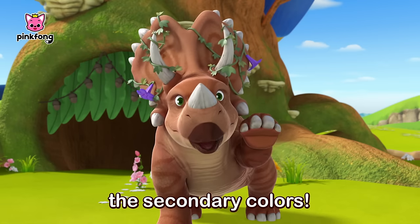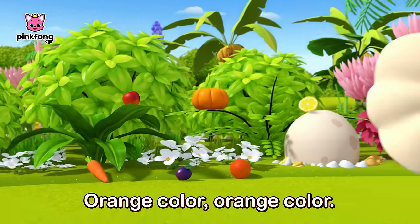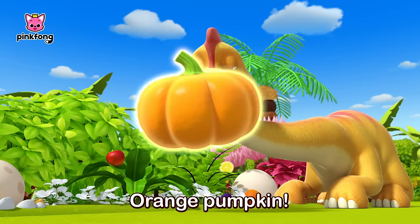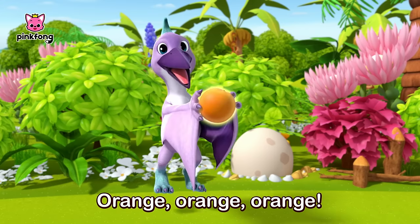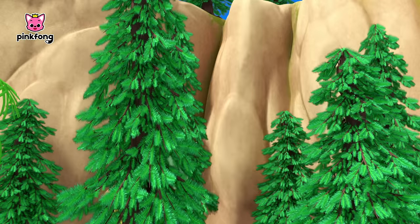Let's go find the secondary colors. Orange. Orange color, where are you? Orange carrot, orange pumpkin. Orange, orange, orange. Here they are. I love orange.